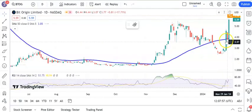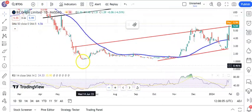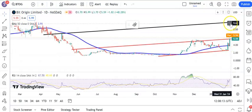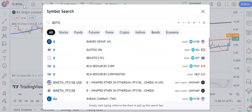But starting off with Bit Origin, and here a stock which actually did hit our target at the top of that rising trend channel there, and that channel in place since May last year around the $5.60 mark, above $5.60, looking for as high as $10 by the end of next month, backed by that strong rebound of a rising 50-day moving average, and also a rebound in the RSI window above neutral 50. So this one looks as though it may have legs, especially while we're on the right side of the $5 mark.